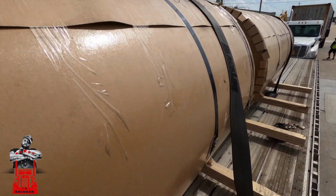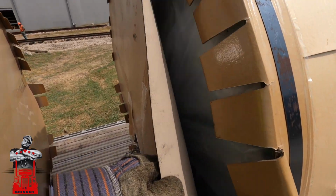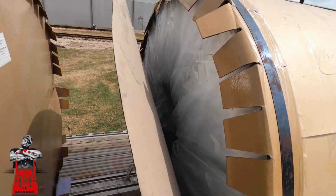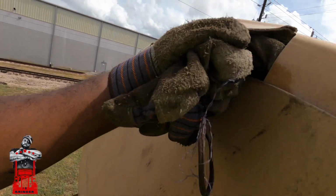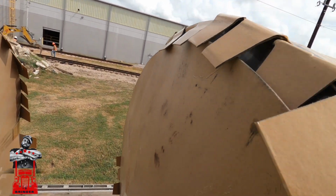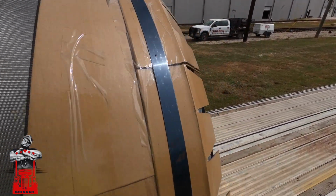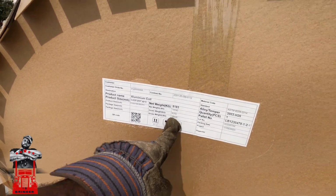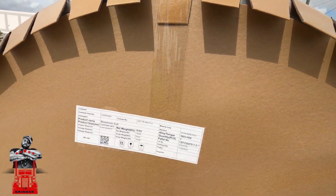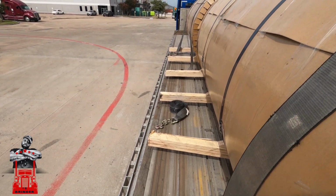So I got to check my paperwork, because inside the coil, see, it's sealed, and they want this tarped. So let me go to the back. Oh, this breeze felt good. This one is 18,428 pounds on this coil. So this is how it was looking.